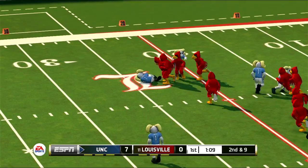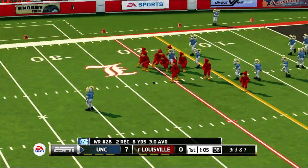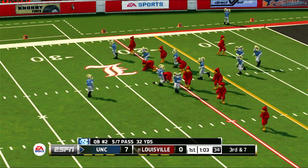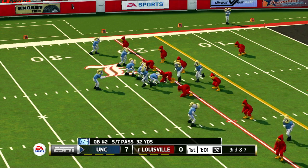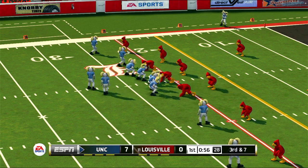Thunder! Get to that quickly. Let's go. Here we go. Green 90.